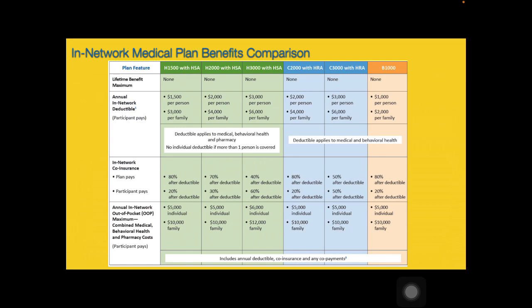The in-network coinsurance amount, you'll see across the board where we have what is covered after the deductible. So on the H1500, it covers 80% after the deductible. The H2000 would be 70%, the H3000 40%, and so on. You'll also see below that the table outlines what the participant pays after the deductible.